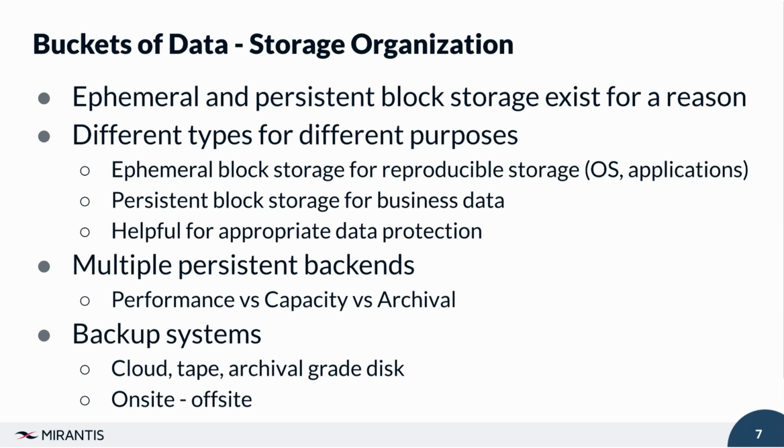Furthermore, and this is something that I've seen time and again in projects, one of the most underutilized storage systems is backup. Cloud storage, tape storage, archival grade disk. A common approach seems to be, well, we are using RAID or we are using replication. Why would we use backup?